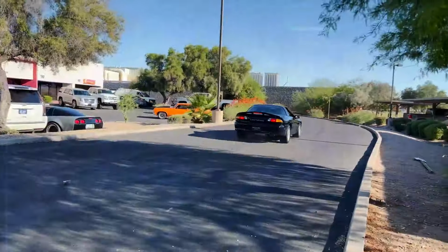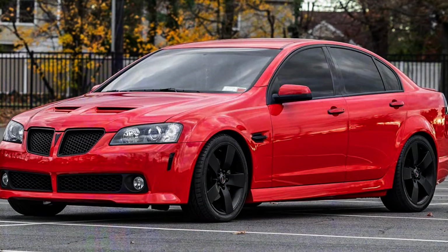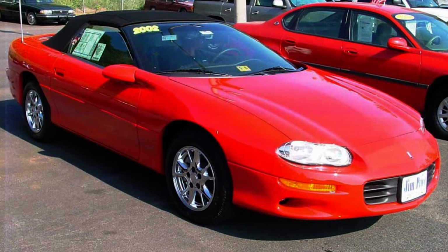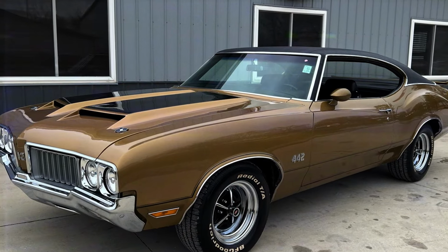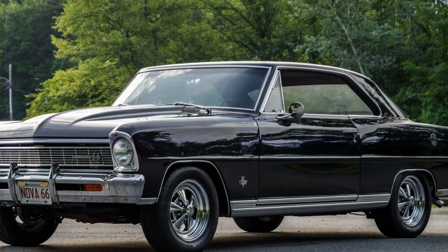Do you think all cars are what they seem? Have you ever seen a car that looks boring on the outside, but is hiding a powerful machine underneath? These are called sleeper muscle cars, and don't let their appearance fool you. Let's explore the top 10 sleeper cars ever made, starting from the newest to the oldest.